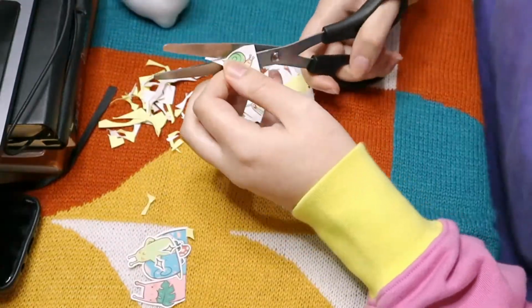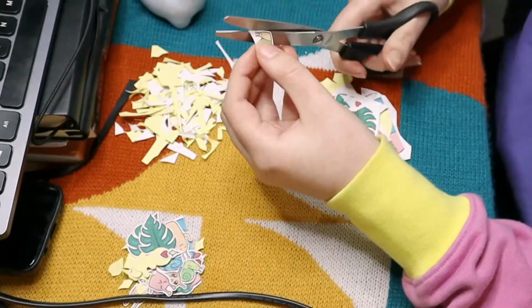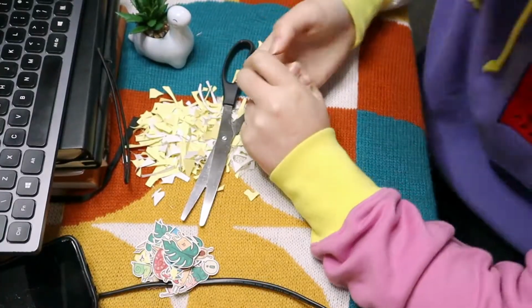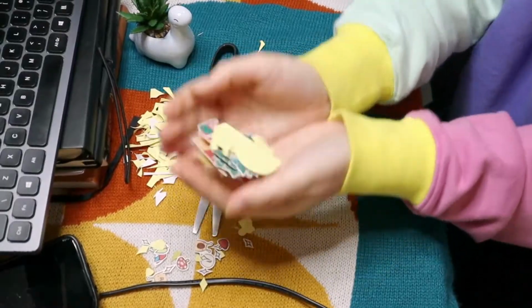Also, while I'm editing this, I'm listening to the Ice Age soundtrack and I'm honestly crying in the club right now. Anyway, yeah, it took me ages and I was pretty dead by the end of it, but it was worth it because now I can make my bullet journal look cool.